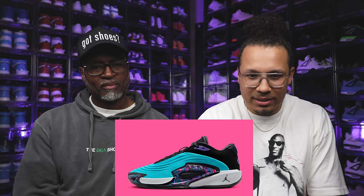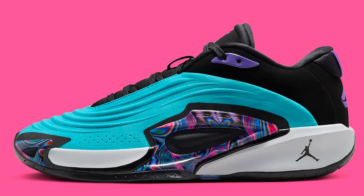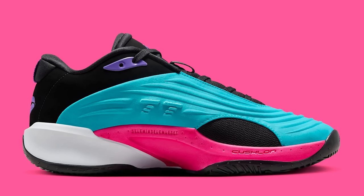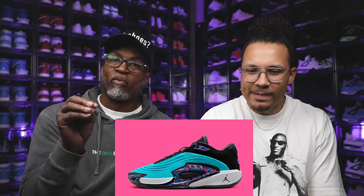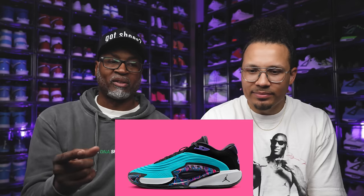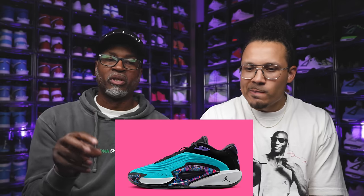Okay, so what do you think about these? I don't know. What is that color? Is that pink? What is that? It's purple on the tongue, this. Pink on the bottom, and then blue, like it's kind of like a Miami vibe. I think they did too much. I think it's a waste of time. I think the shoe itself is a good shoe. We've been talking about this, the colorway. But the colorways, they've been blowing it on some of their shoes.